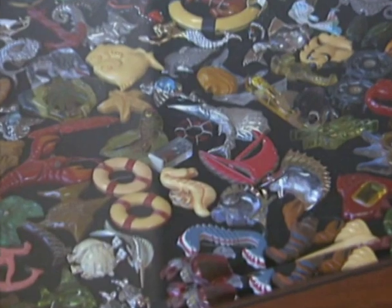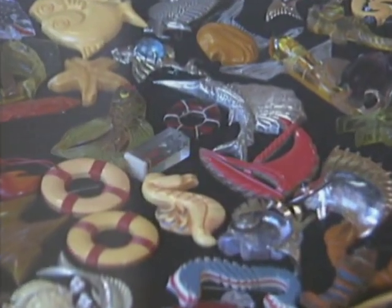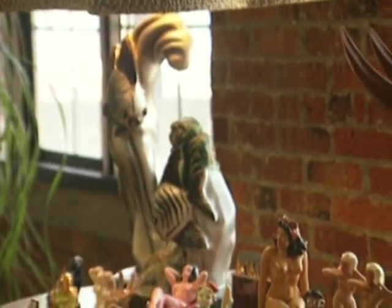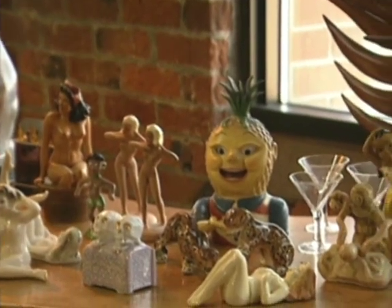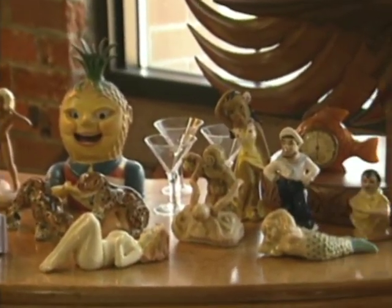I guess I've been accused of being a pack rat. I don't know that that's really necessarily the term I would use. I think I'm kind of a consummate accumulator. I love to surround myself with visually interesting objects.